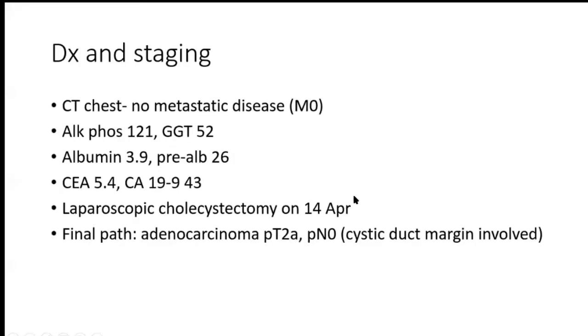So he underwent a laparoscopic cholecystectomy on 14 April. At that time, there was no evidence of disseminated disease. There was no carcinomatosis that was readily seen on laparoscopy. The gallbladder was removed in standard fashion without any complications.